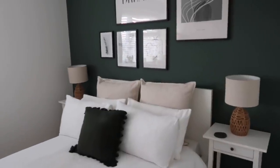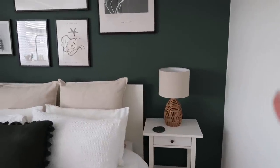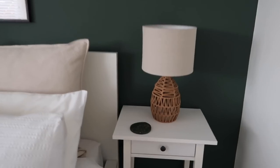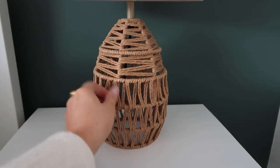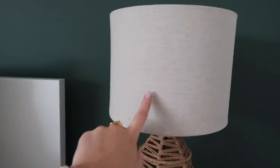In here, this is our spare bedroom. I have changed the lamps. Before they were gold and black, but I recently got these from Asda. Can't believe it. They're so, so nice. I love them. Got this gorgeous rattan textured bottom and then this really nice neutral top. But I think they tie in with these cushions so nicely.